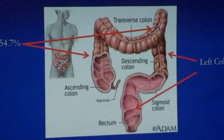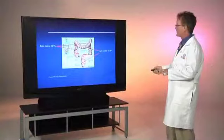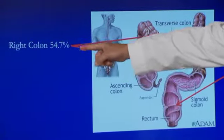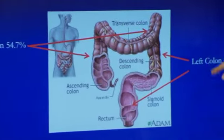The right colon begins in the ascending colon at the cecum. It goes up past the hepatic flexure, up here to the splenic flexure. And the left colon extends on down to the rectum. And the right colon has slightly more colon cancers than the left colon does.